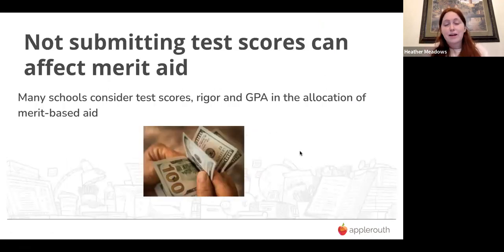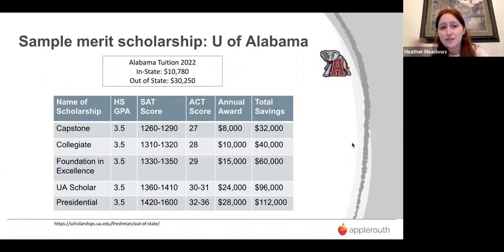Not submitting test scores can affect merit aid, right? Like I talked about a minute ago with the Zell Miller Scholarship here in Georgia. A lot of schools consider test scores when they're thinking about who to give merit-based aid to. One good example is the University of Alabama. They have a couple of different scholarships that they offer, and to get those scholarships, you do have to submit SAT or ACT scores in addition to a GPA minimum. So again, if you did pretty well on your SAT, you got a 1,300 or 1,350 or so, that's a lot of money. That's $15,000 a year. And you want to send those scores. You absolutely want that money, right? No way you wouldn't want that. So things to think about, right?